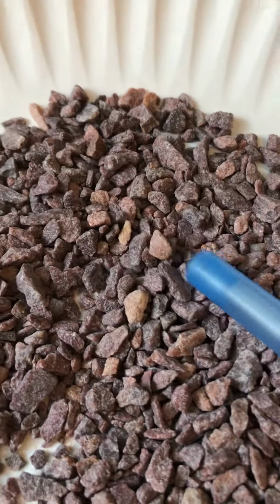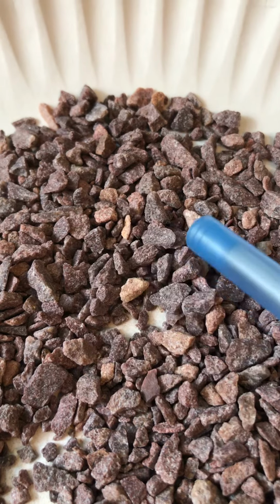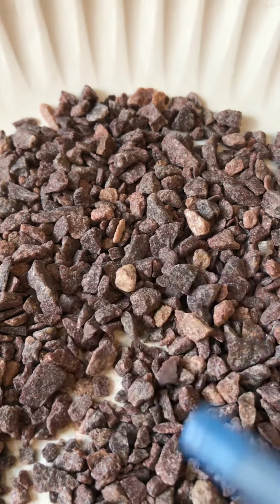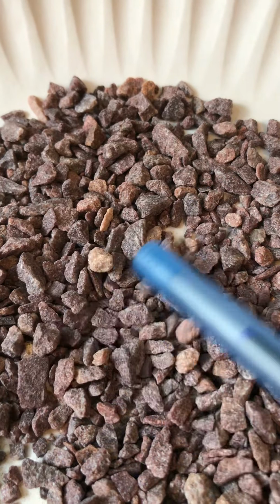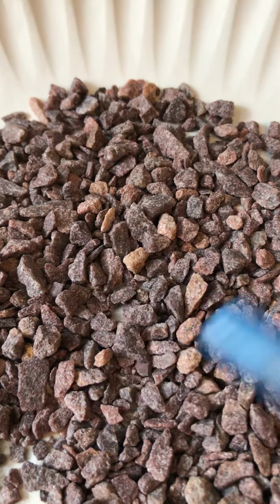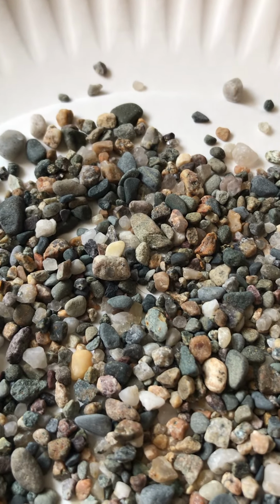Grit like this, the ground granite commercial grit you see sold for pigeons, I would stay away from it like the plague. I think it causes more harm than good. If you have absolutely no other choice, yes, maybe you have to feed it. But worst case, only in an emergency. Best case, I would rather find something like that.